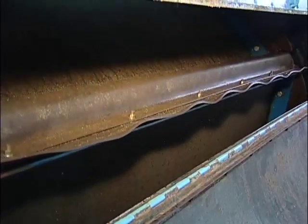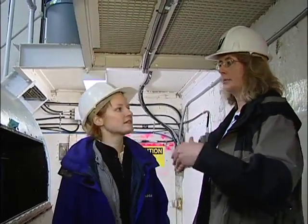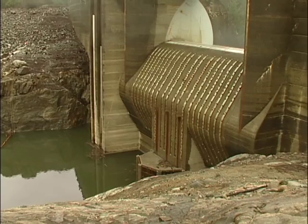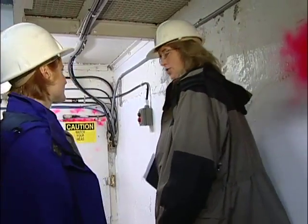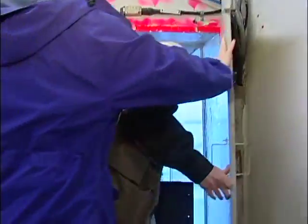These are our traveling screens, and what they do is they filter out the small bits of material out of the water as it comes into our intakes. And upstream of this at the lake itself, we actually have some coarser screens which are called the trash racks, and that keeps out the bigger logs and stuff that might come into the water. And then where we're going to continue on, we're going to go in here. Are you sure you're not claustrophobic? Why? Where are we going?